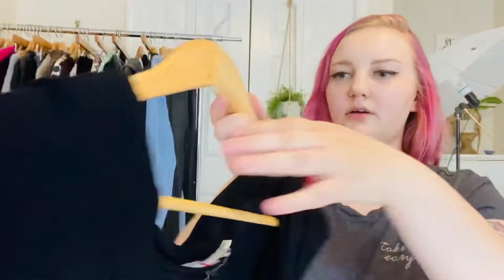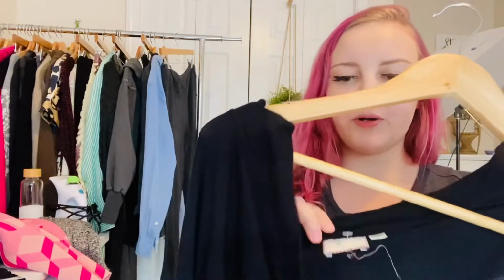Okay, we got Postmark, which is sold at Anthropologie. The brand is Postmark. This is very soft. It has dolman sleeves, very low cut. This would be a great swimsuit cover up. It's cinched at the bottom. Okay, we have some really good items coming up, so keep watching.